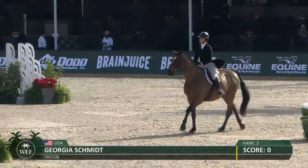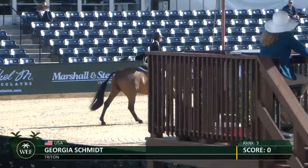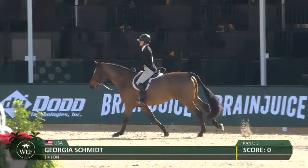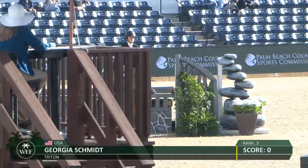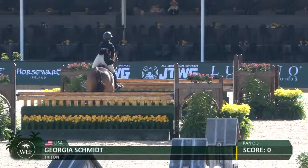Great start. Georgia has been a top rider for many years. Her mom, a beautiful rider as well. They've been a great supporter of the sport. Nice. I can't believe how nervous I am right now, for no good reason. Aw, good boy. Nice. A pretty horse, isn't he? Beautiful horse, beautiful mover. He looks right at home in this ring. He really does. Easy boy.